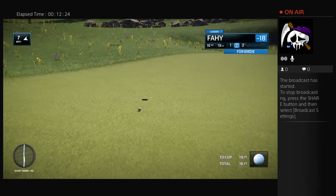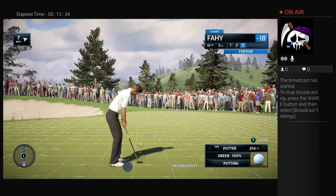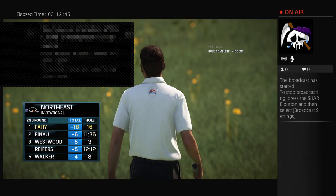Wow, that was so close, Frank. Just time to forget that one. I mean, he couldn't hit that much better. Standing over this putt, concentrating on the read. Just an amazing display. The records continue to fall.